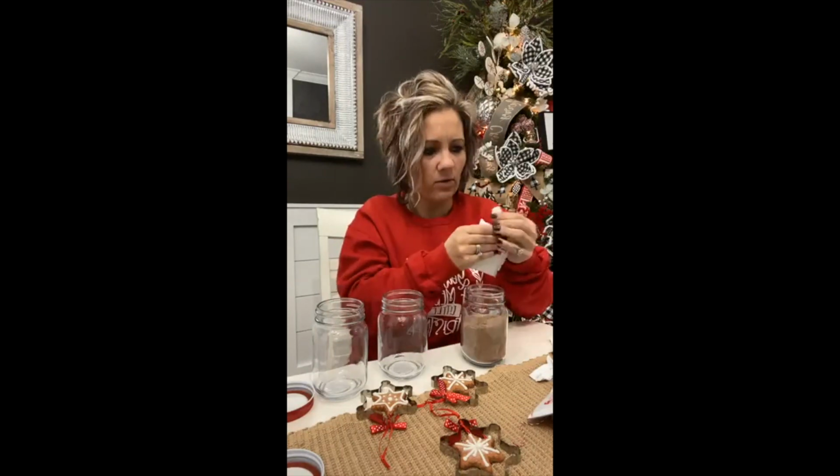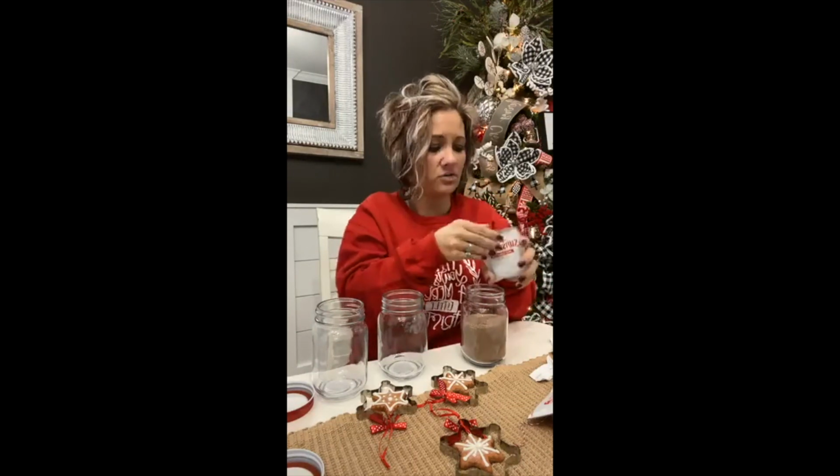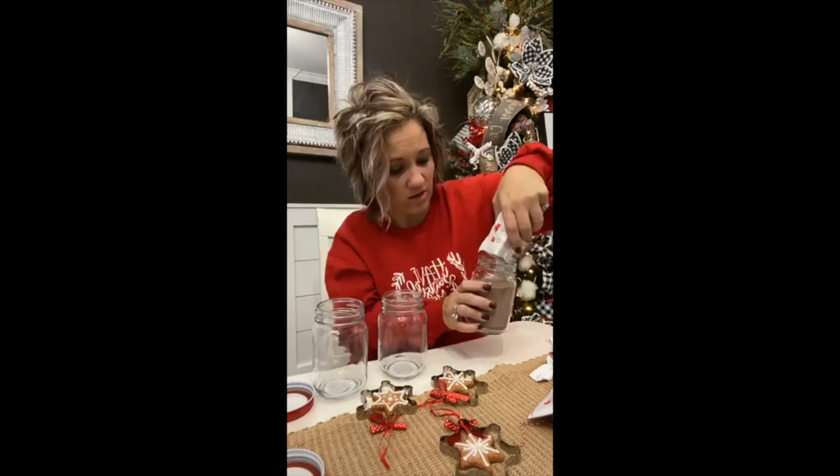I'm taking the long way around here just because I love Swiss Miss, and I don't want the packs showing because I'm gonna be a diva. I only want the hot cocoa to show. Okay, so I've got this little can right here full of hot chocolate, and I think I've got 1 more left, but it's gonna be too full if I put it in there.